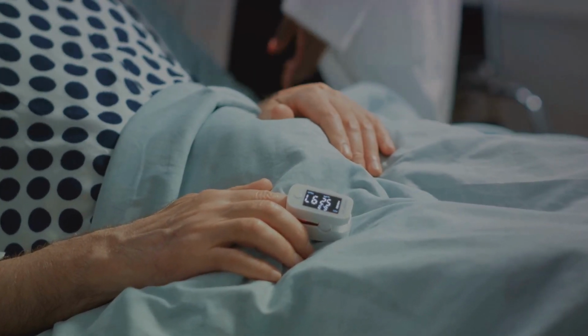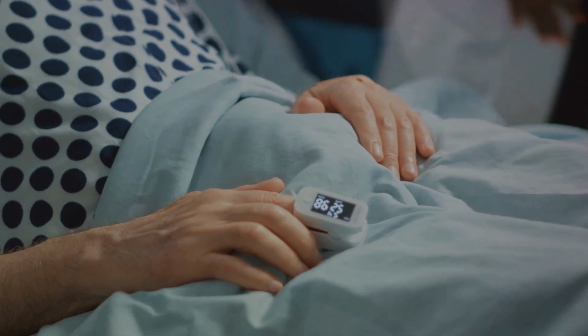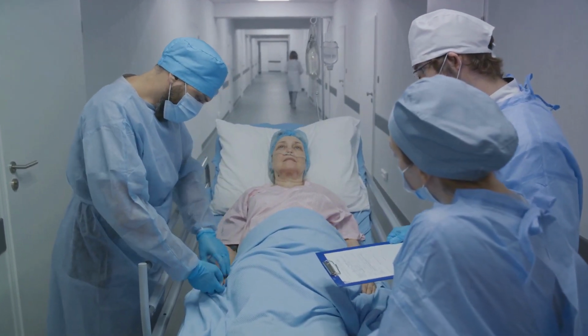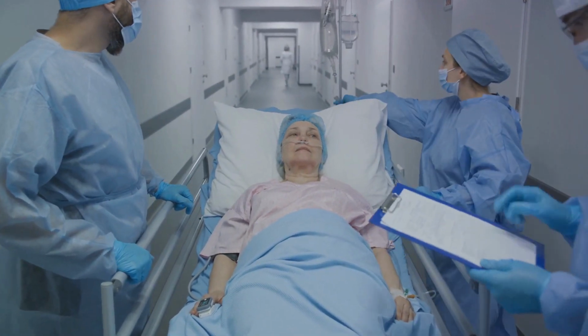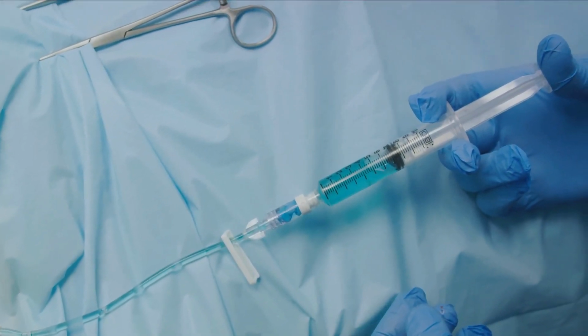Vigilance is another key role. Healthcare professionals need to be observant, always on the lookout for signs of potential complications. This could be anything from a patient's change in behavior to a slight discoloration at the site of the line. It is this level of vigilance that can often mean the difference between catching a complication early and dealing with a full-blown medical crisis.